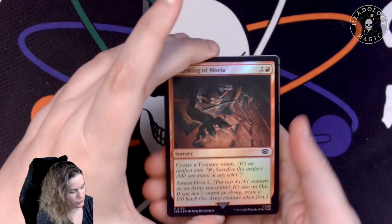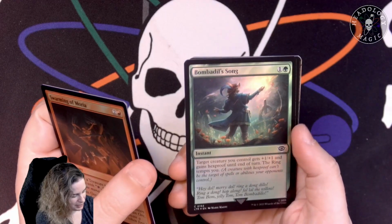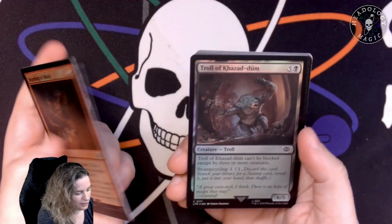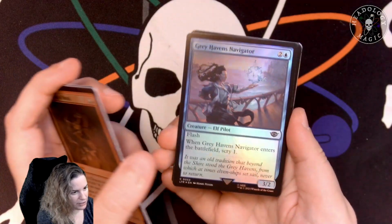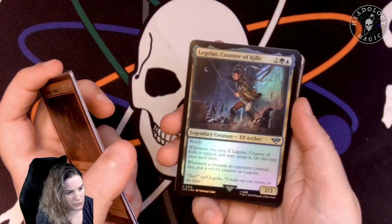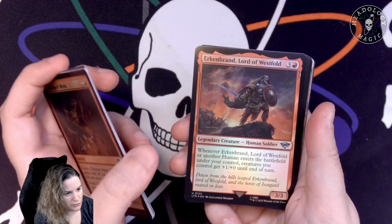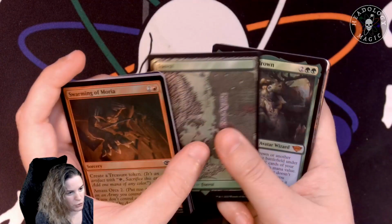Swarming of Moria. Bombadil's Song. I'm not going to sing that. You're welcome. Troll of Khazad-dûm. Greyhaven Navigator. Legolas, Counter of Kills, again, the other art. Erkenbrand, Lord of Westfold. Mirkwood, here we go.